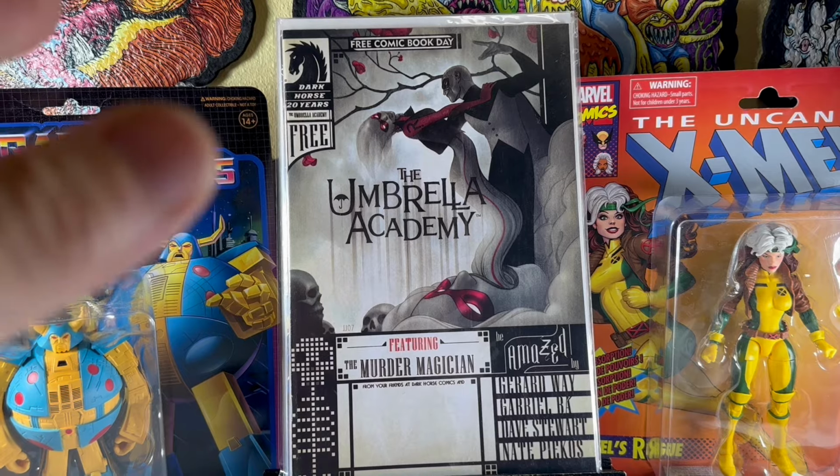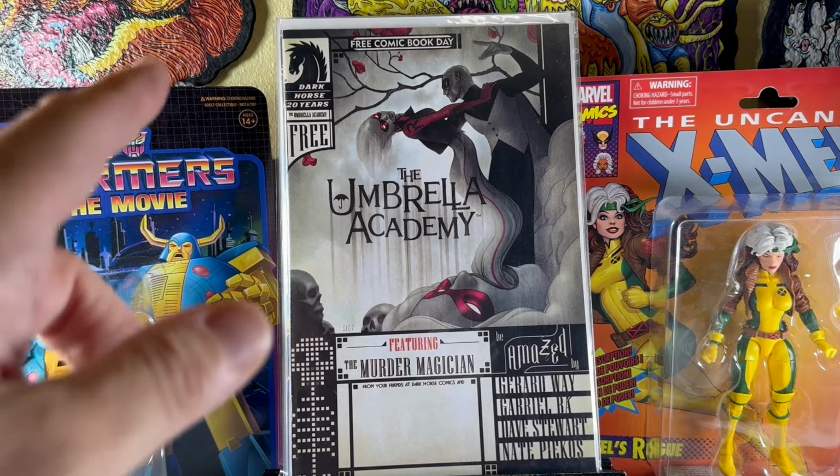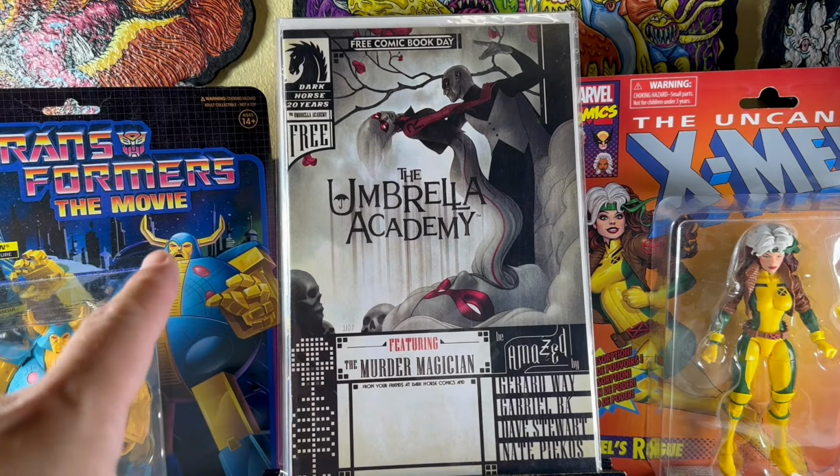And like I said, this one is one of the Free Comic Book Day books that has a lot of value. One Punch Man is another one. That one goes for a good amount. That has My Hero Academia on the back as well.